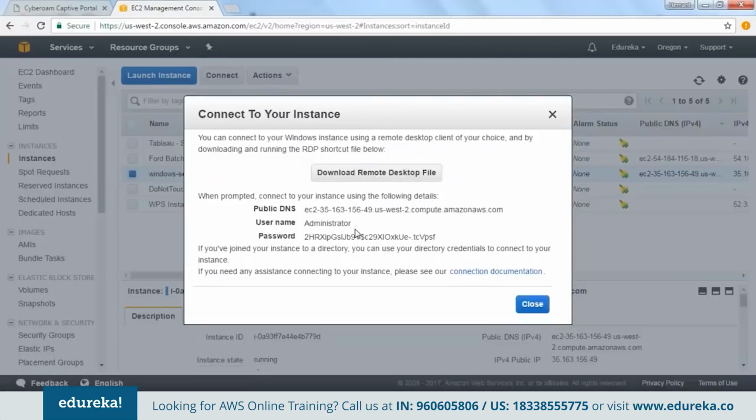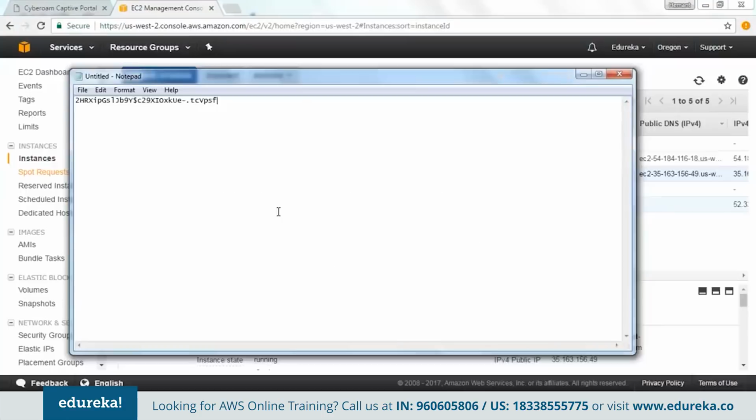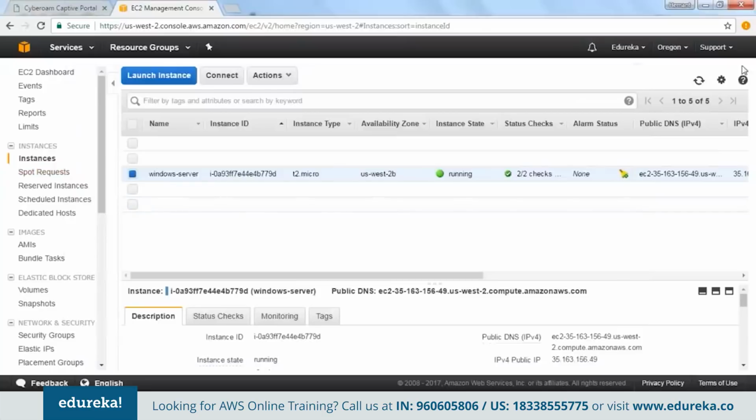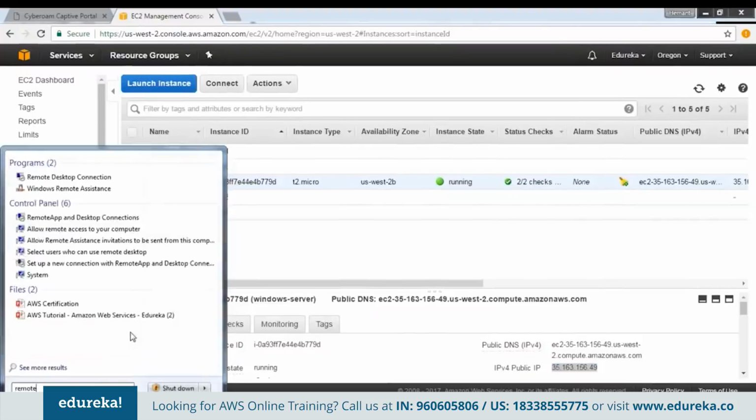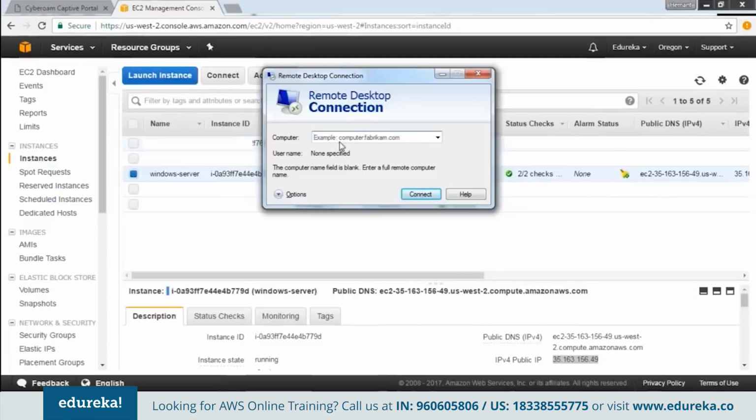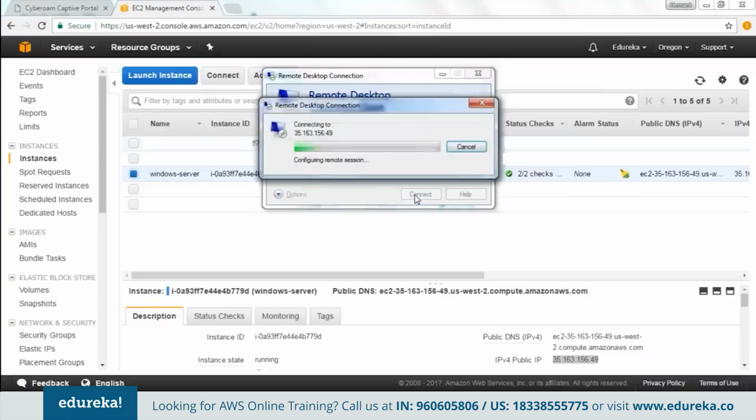Let's now connect to our instance. So let's copy the password to somewhere. So this is our IP address. So like I said, we will copy this IP address and we will launch the remote desktop connection. So it's asking me the IP address. I will paste the IP address over here and click on connect.